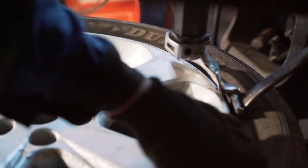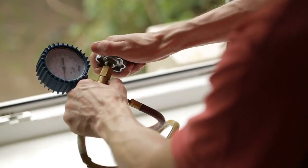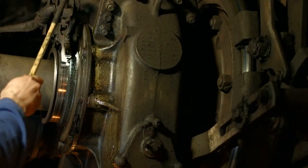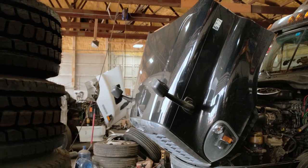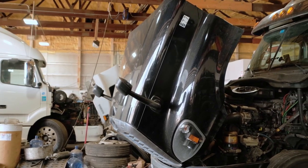Tire rotations and alignment keeps your tires wearing evenly, extending their lifespan and improving safety. Filter replacements includes air, fuel, and cabin filters to maintain efficiency. Brake inspections ensures your brakes are in good condition to avoid future costly repairs. Some service plans even cover additional perks, such as roadside assistance or discounted parts, but these vary by provider.